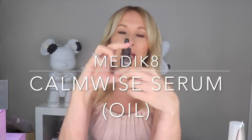Now, an interesting one here. Medik8 have got a new serum as well, and this is their Calm Wise anti-redness serum. And what I find interesting about this is it's not actually a serum, it's an oil. Now, so many brands call their oils serums, and it's really naughty of them because there's a fundamental difference between an oil and a serum. Serums tend to be water-based and an oil is oil-based, obviously.